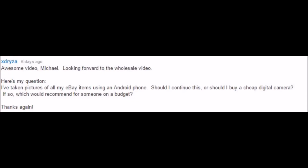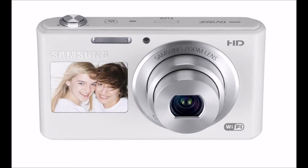I've been taking pictures with my Android phone. Should I continue this or should I buy a cheap digital camera? If so, which one would you recommend for someone on a budget? That's a great question. You should definitely invest in a camera. I'm going to look through Amazon and find you a good budget camera. Right now, here's a photo and here's a link. That's the best advice I can give you. Also, I don't know what on a budget means. I'm going to go under $100 for you.